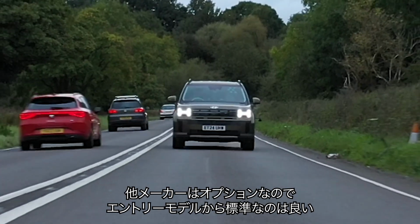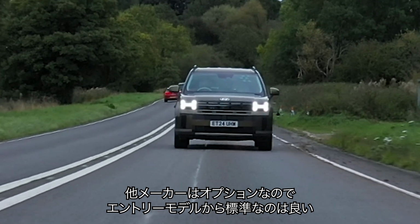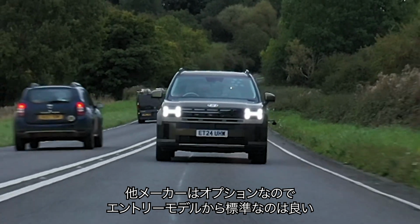Really does. On certain models of car, you have to pay extra for that feature, so it's great that Hyundai give it you, even with the entry-level model.